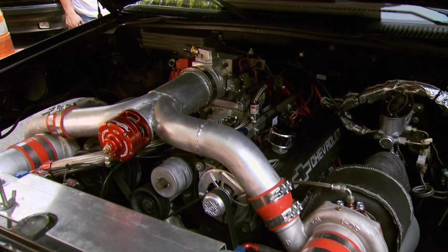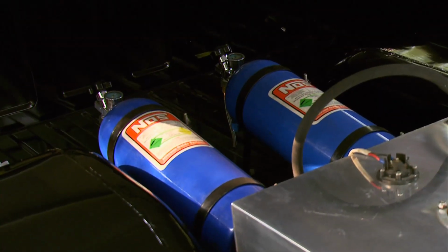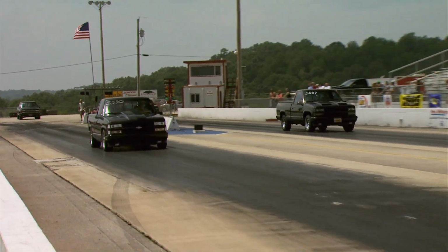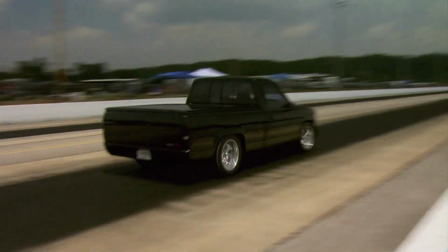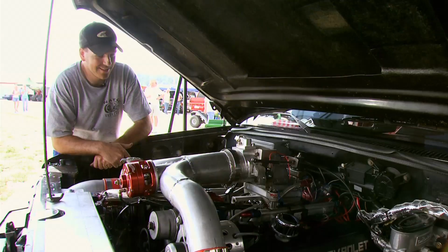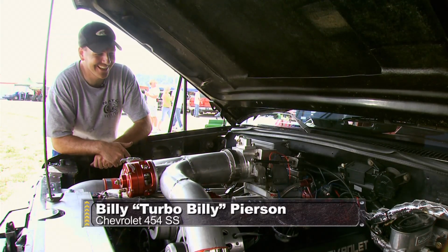Probably the most extreme street truck we saw was Turbo Billy's 1,200 horsepower, twin turbo, and nitrous-powered SS. That, like a lot of other extreme builds, started out pretty mild, but then it got crazy. I was told I can get into it for about $5,000. Oh yeah, how'd that work out? It didn't work out. No?